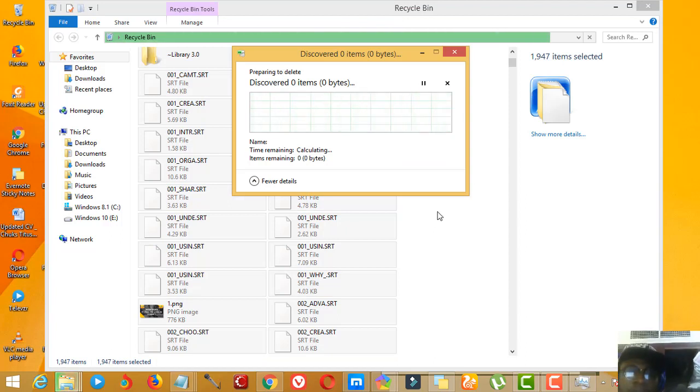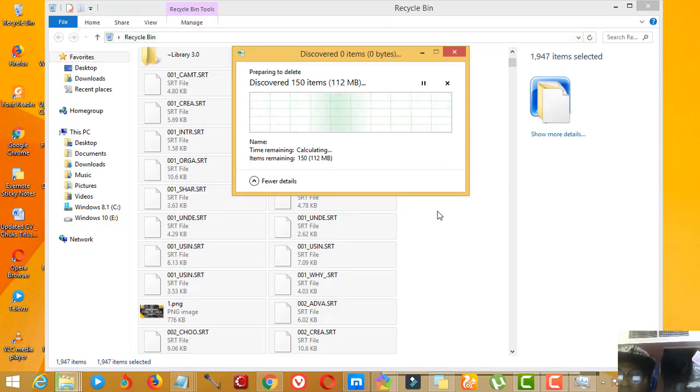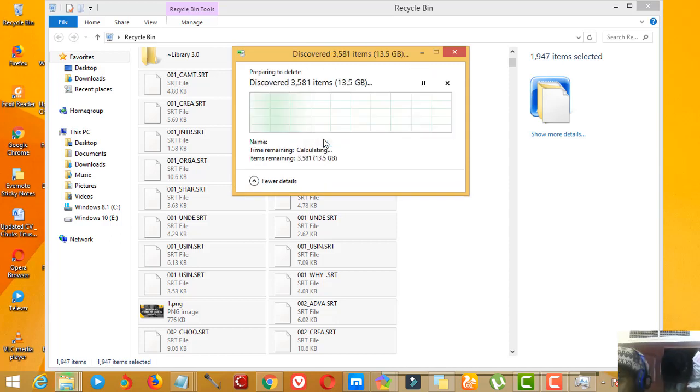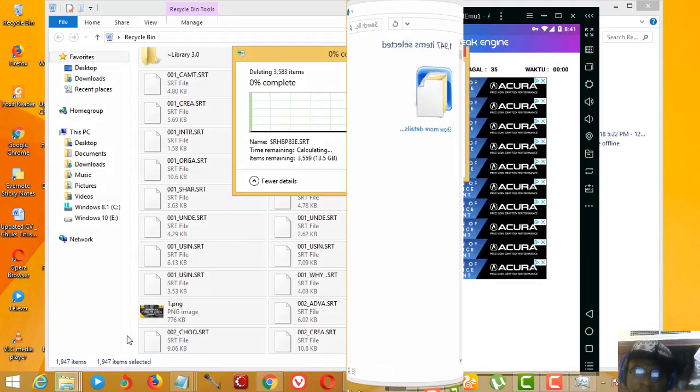And watch the system compile this trash and tell us how many GB it is worth. Wow, we have 10.7 GB already, 10.8. This shows that we have a whole lot. Just wait. Okay, it needs another confirmation, so I'm going to click on continue. Just wait for a moment. Wow, oh wow, 13 point. You can see, guys, we have 13.5 GB worth of data. Wow.